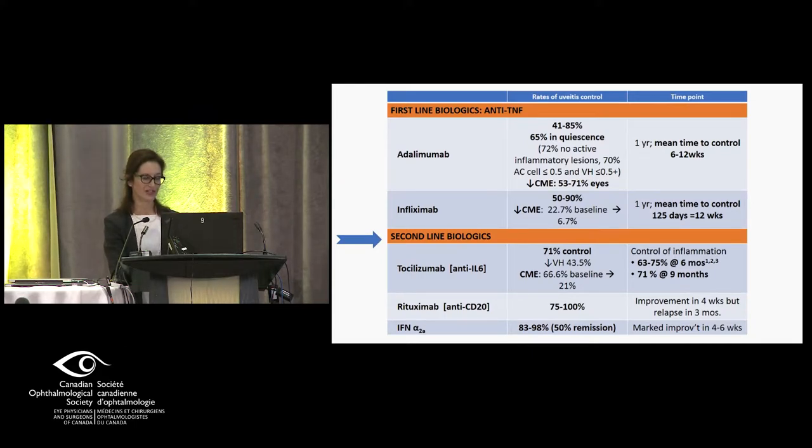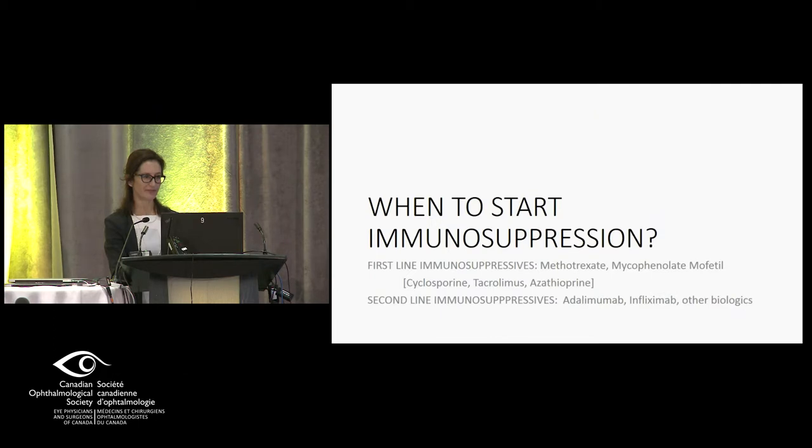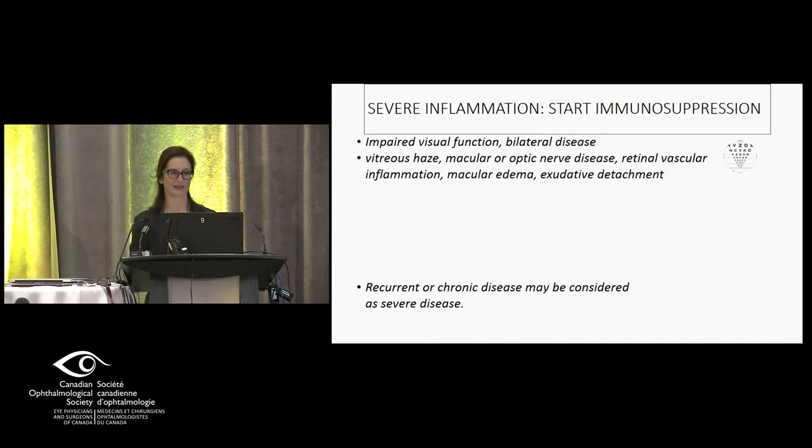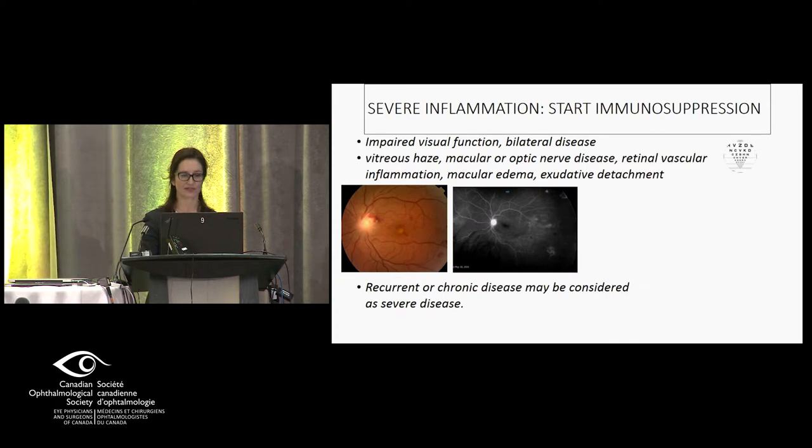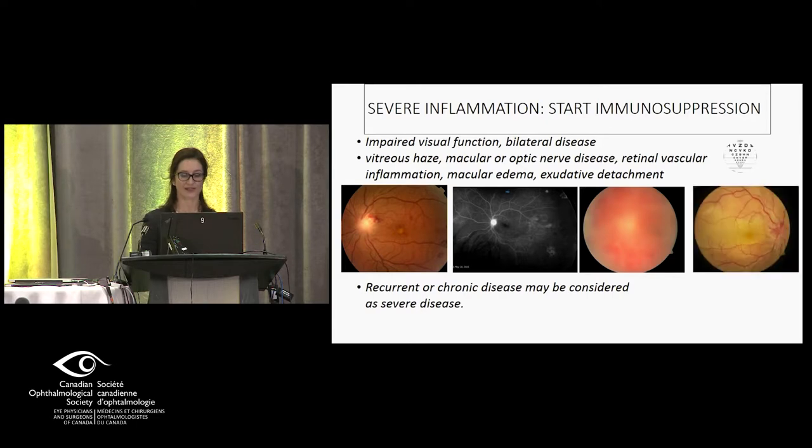The next question is when to start immunosuppression. So we need markers. What do we look for? How do we make that decision when we're faced with a patient who has inflammation or uveitis? We need to look to see whether the patient has impaired visual function, whether they have bilateral disease. Severe inflammation is also defined as vitreous haze, macular optic nerve disease, retinal vascular inflammation, macular edema, or exudative detachment. Also, patients with recurrent or chronic disease are considered to have severe disease. So these are all reasons to consider starting a systemic immunosuppressive agent.